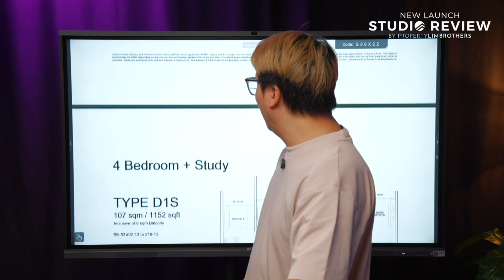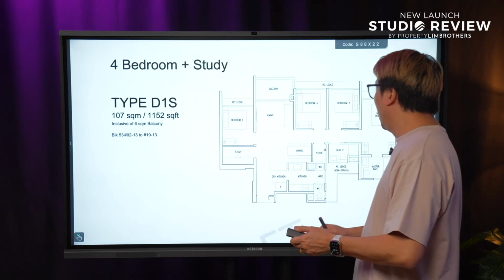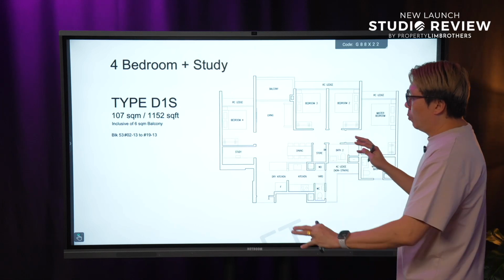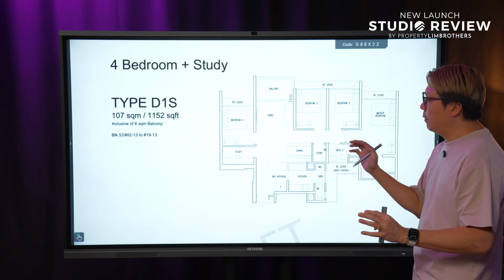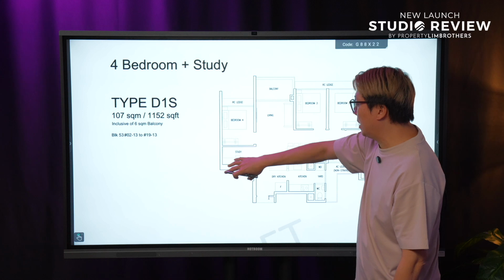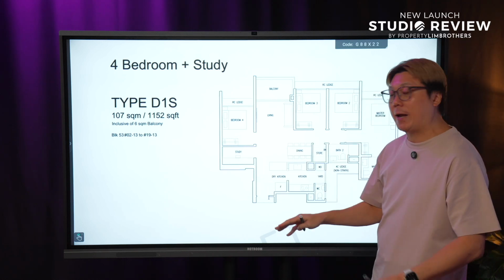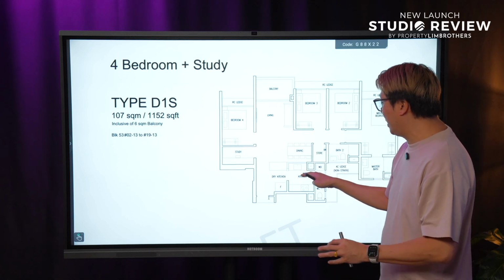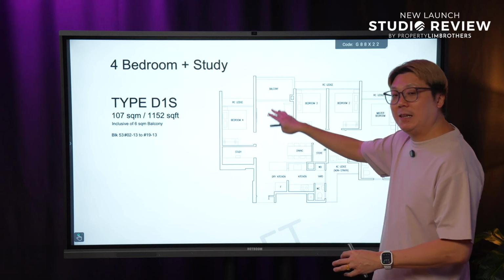Next one that we're going to talk about will actually be your 4-bedroom study. So this 4-bedroom study has what I call the junior master and the master kind of layout, except that this 4th bedroom is not really a junior master because it is combined into the study area. So as you come in, this is the layout that you will get: a dry kitchen, a wet kitchen, and more of an open concept kind of living and dining area.